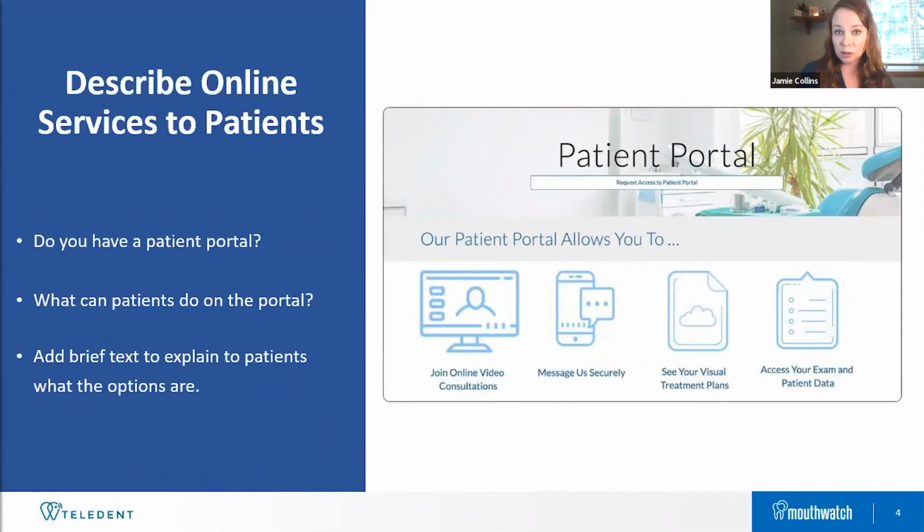Do you have a patient portal on your website? If you do or consider it, that patient portal can allow you to join the video calls, message your provider, and see your plan moving forward. And how does that apply to the patient? You need to have that explanation to them.